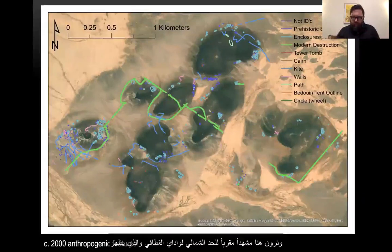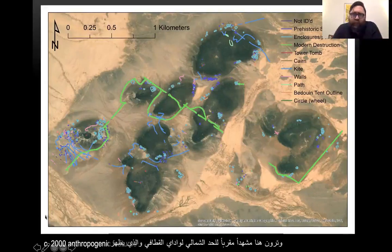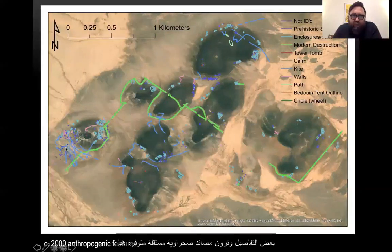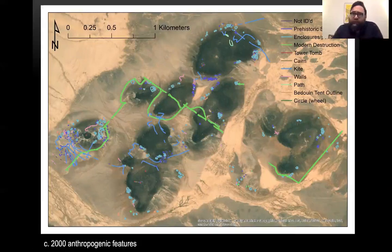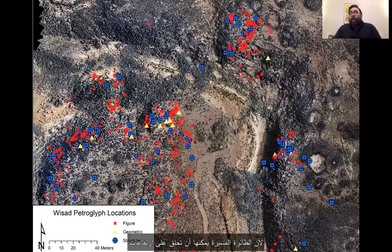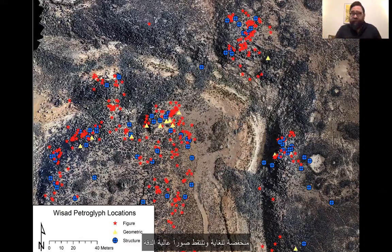Here's a closer view of the northern end of Wadi Katafi, showing some of the details. You can see individual kites here, and all the different walls and lots of different Neolithic structures. Because the drone can fly at very, very low altitudes, each pixel in the orthophotograph can be less than a centimeter, depending on how high you fly. So you get very high resolution imagery.